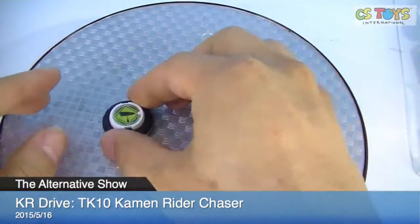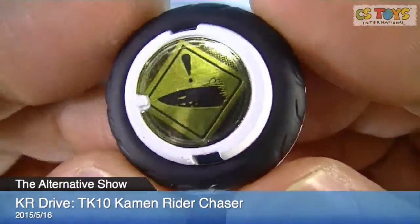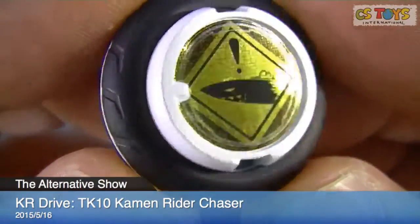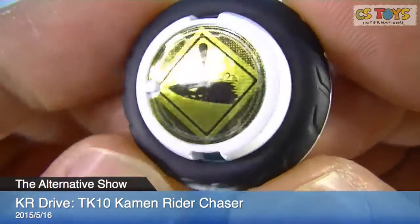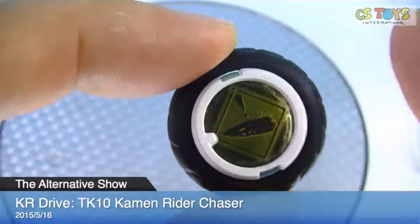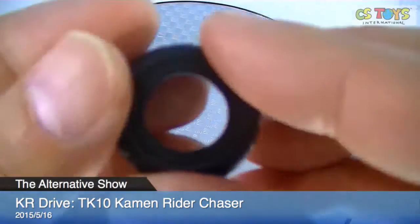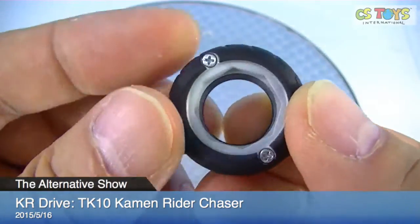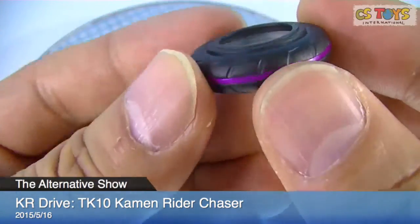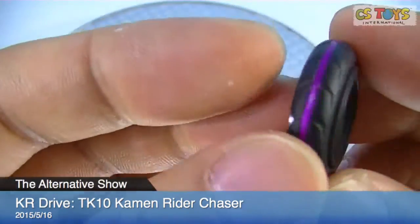So, the Kiken tire. Dangerous. Danger. You never know what's going to happen with this one. And it also comes with the normal tire. I don't know the meaning of normal when it comes to Kamen Rider Drive. Is it a normal tire? Well, you never know.